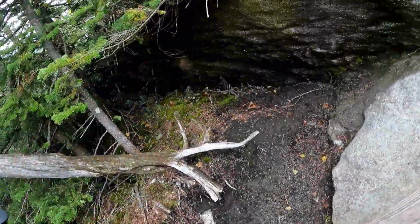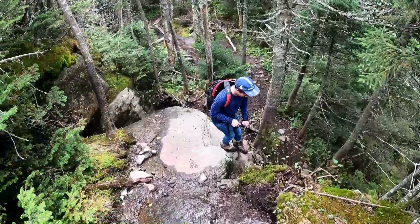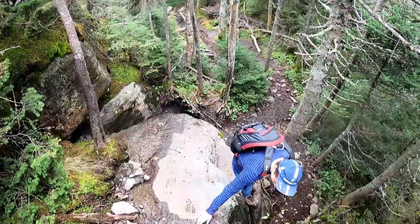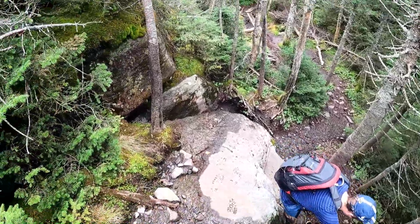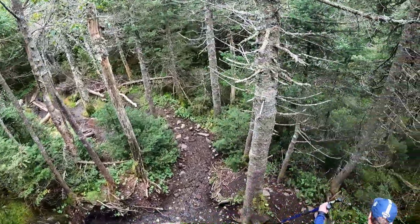All right, well, this is going to be a fun drop with an expensive camera. Actually doesn't look all that bad, I think. Might just do a slight slide. RIP shorts.